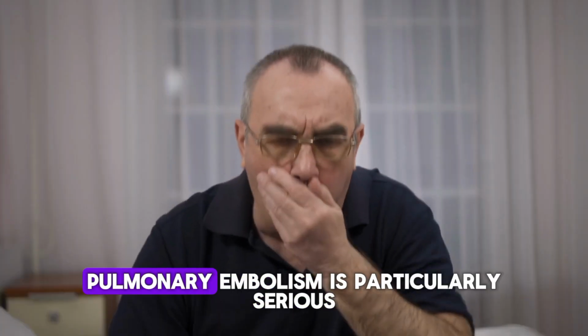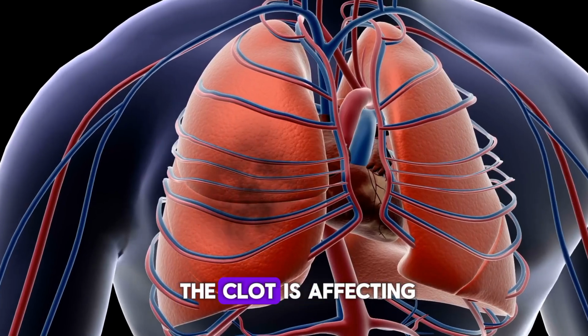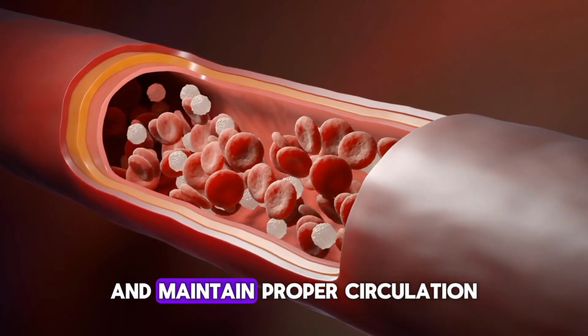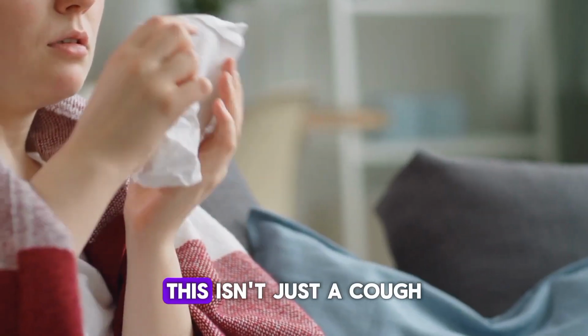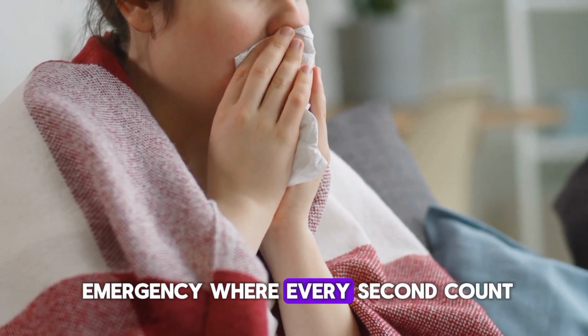Hemoptysis due to a pulmonary embolism is particularly serious because it indicates that the clot is affecting the lungs' ability to oxygenate blood and maintain proper circulation. This isn't just a cough, it's a potential medical emergency where every second counts.